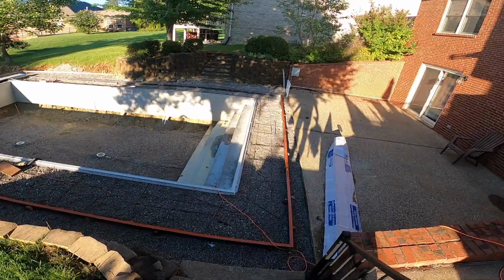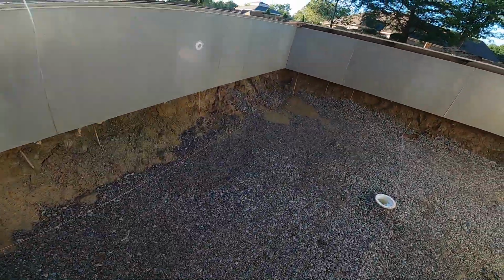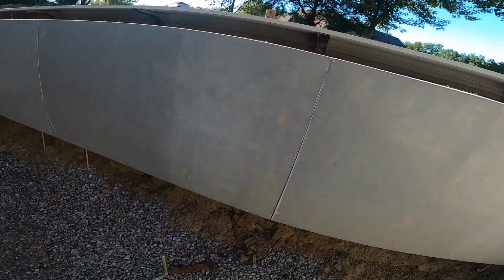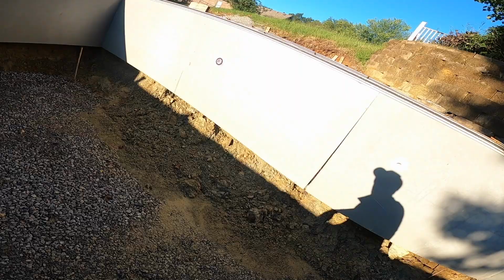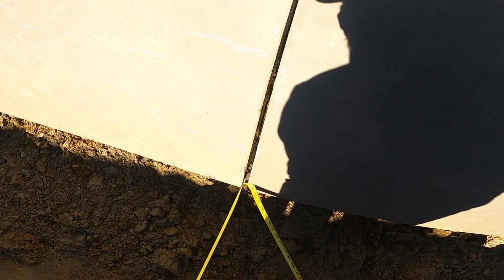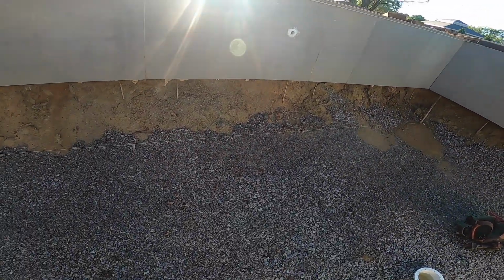Look at all the dirt, dude. It just keeps falling. It's just so frustrating, dude. I can't even tell you how frustrating it is. This one fell too. Oh, it's making me sick, dude. I mean, it really is. Okay, it pushed out 2 inches. 2 1/4. I mean, that's not like crazy, as long as this one's good.